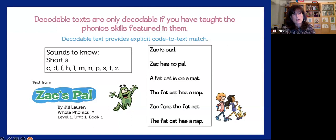So what you can see here is that in order to read the words, Zach is sad, Zach has no pal, we have the sounds to know, and it's very explicit. In order to read this book, here are the sounds you need. And then there's usually 3 to 5 high frequency words per book. Well, in this book, there's 5, but they came before in the prior series, but it's usually 1 to 3 high frequency words per book, because we don't want to overload. Those need special attention, which Nancy will talk about when she reviews the high frequency word component for move 4 later on. So that's what we mean by code to text match.